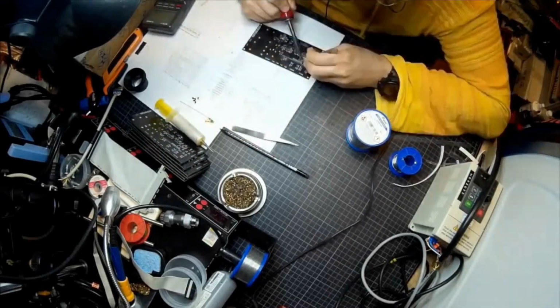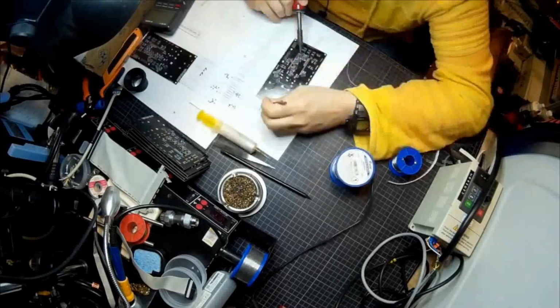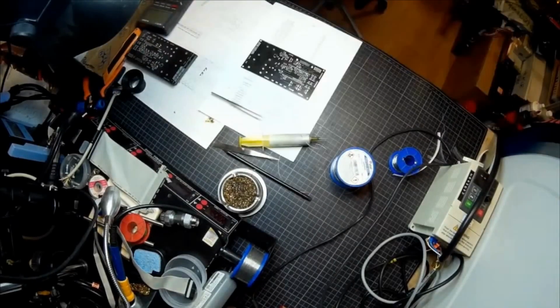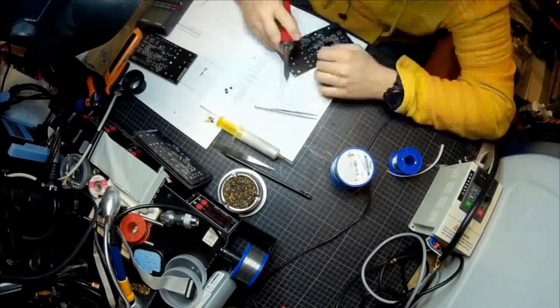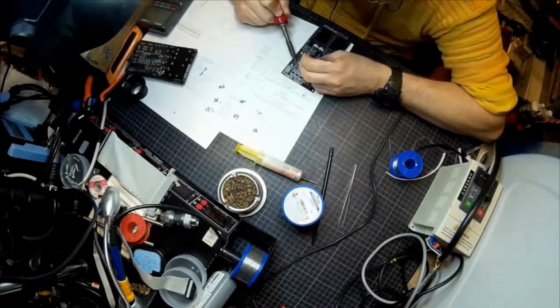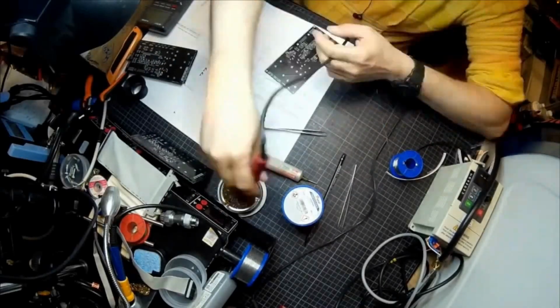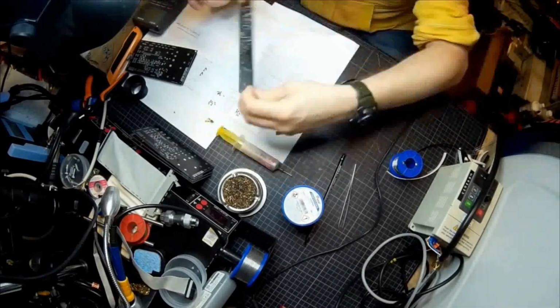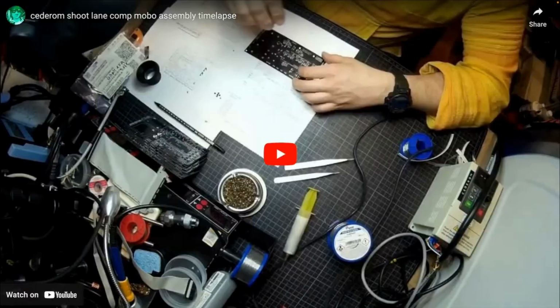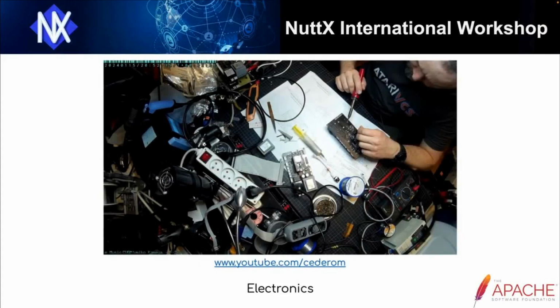We can see the semi-smart pick and place machine, neural based, self-sufficient. I'm really proud of that machine, but maybe one day I will be able to get a real pick and place that will allow me to create like 10 boards, 10 devices per day, or maybe 100 devices per day.